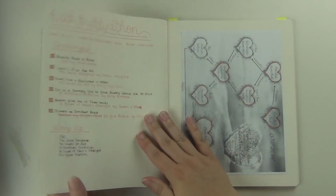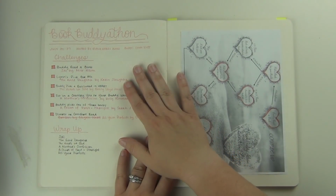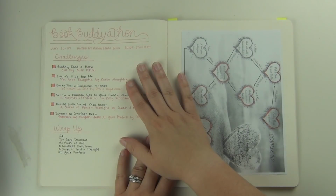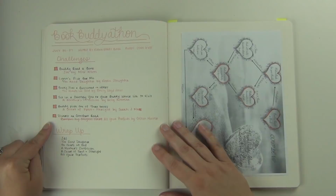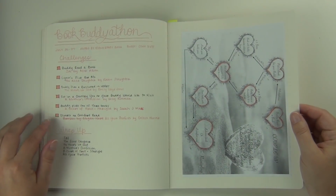And all the same stuff here again. And then Book Buddy-a-thon again. So there were 2 Book Buddy-a-thons this year. And did all that. That was a really good one.